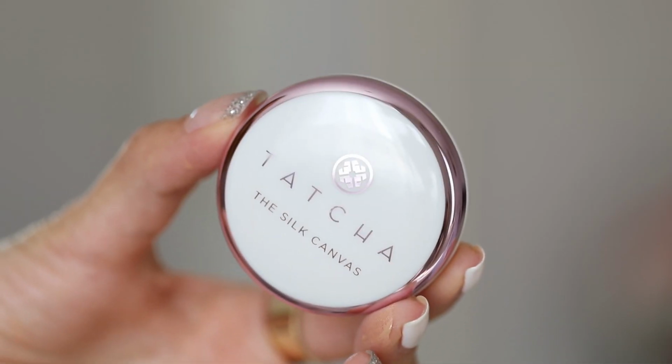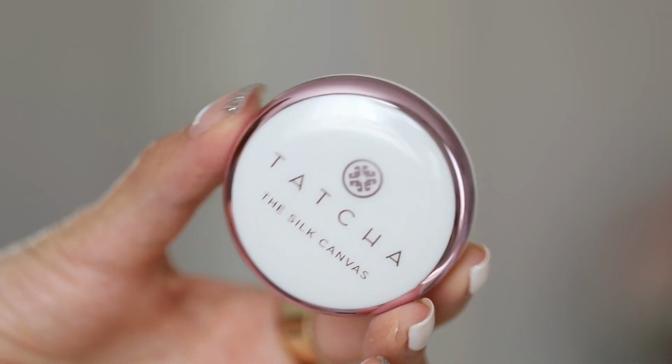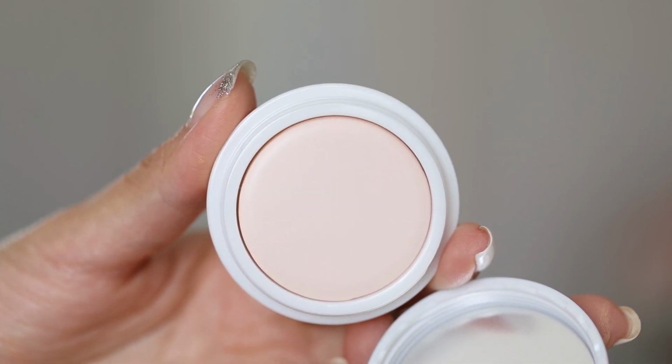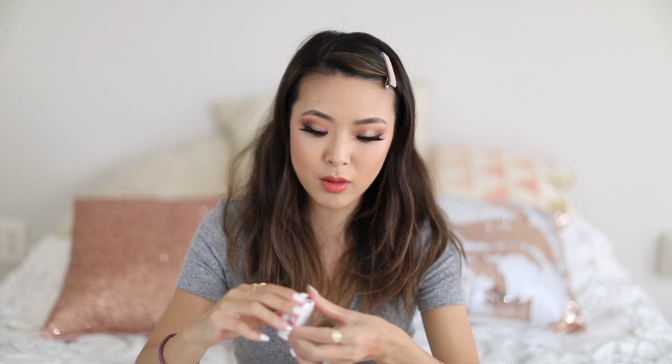Tatcha Silk Canvas just comes in sort of this little smooth, creamy pan, so you can just scrape a little bit out and then blend that into your skin. You don't need a ton of this each time you use it, so I do feel like this is a really great size to just take along with you. Plus, I also like that it's really flat versus a lot of primer containers, which tend to be a pump bottle or a larger container.